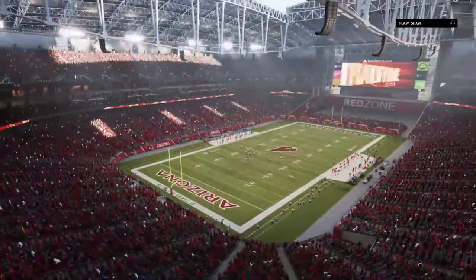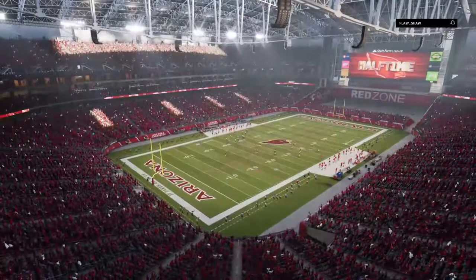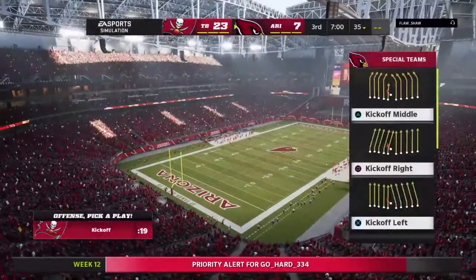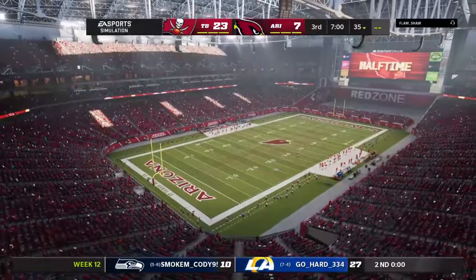So we have reached halftime here with the visiting Buccaneers out on top. As we send you on out to our studios in Orlando, here's Jonathan Coachman at our EA Sports Halftime Report.